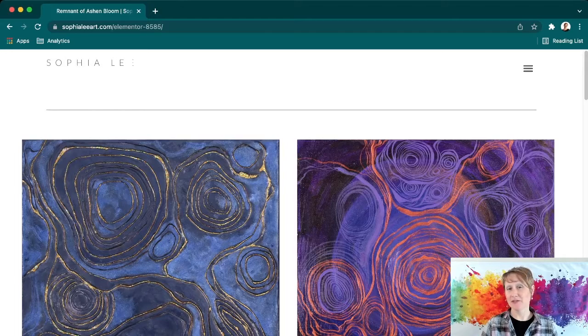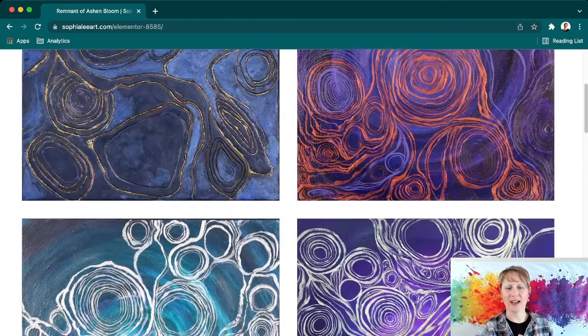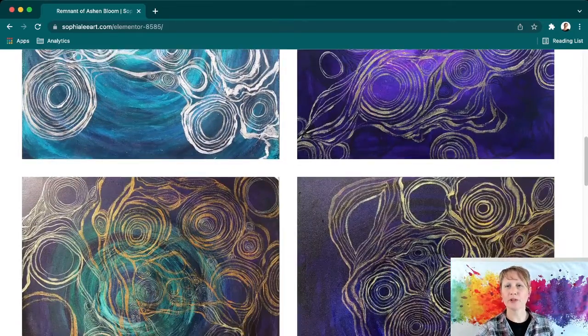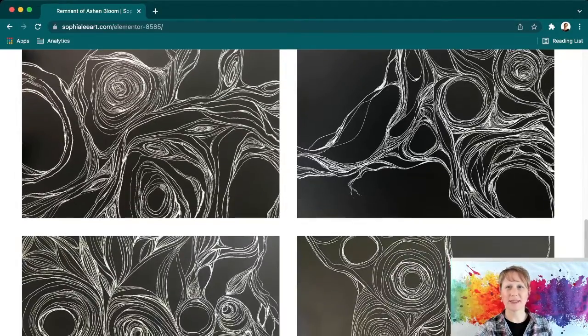The thing I really want to focus on with Sophia's site is how my connection to her work improves with just a short paragraph description at the bottom. So I'm going to choose 3 bodies of work to share with you to show you what I mean. This first one is called Remnant of Ashen Bloom. So I'm from Minnesota, lake country, and when I first saw these, I immediately thought of water, either like looking down at lakes from above, or ripples, or tidal pools, bubbles, something like that.